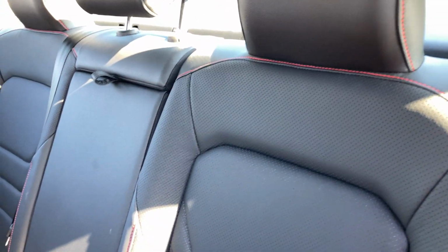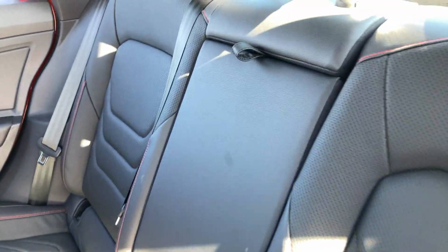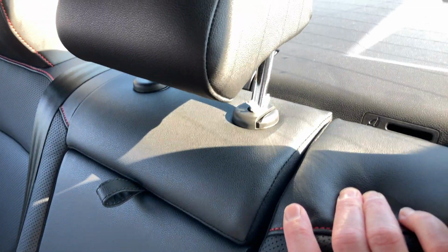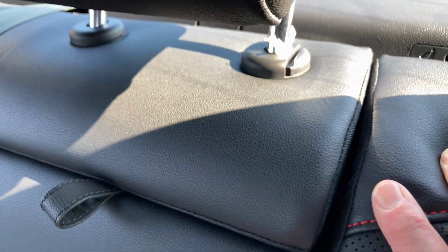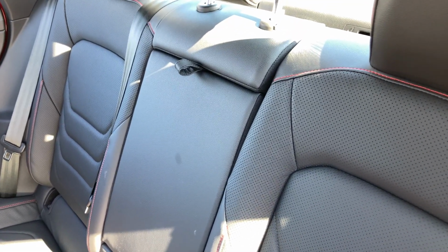Oh, it looks like there's 3. Yeah, there's 3 total, it looks like. Yeah, they call it top tether. Although I can't see it very well with the camera here. Oops, sorry about that. I'm not getting a good shot. Okay, I should probably do that right-handed. It's just a tight fit. It's easier for a human to do it rather than me sticking the camera in.